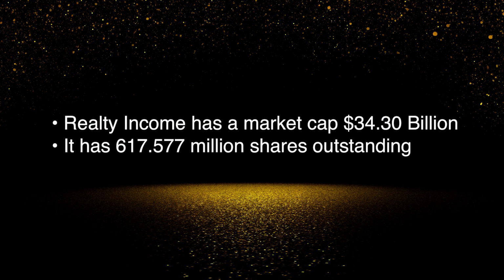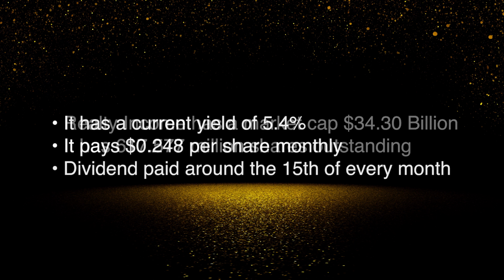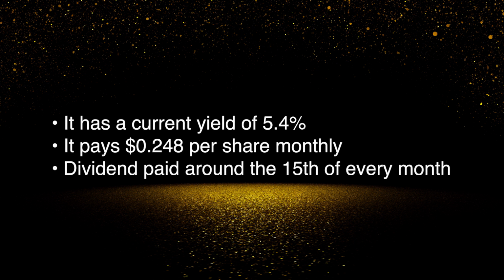Realty Income has a market cap of 34.3 billion. It has 617.577 million shares outstanding. It has a current yield of 5.4%. It pays just over 24 cents, usually around the 15th of every month. The last dividend increase was in September. They tend to increase the dividend every 3 months, not by much. The last 3 raises have been by half a cent, but this builds up over time.